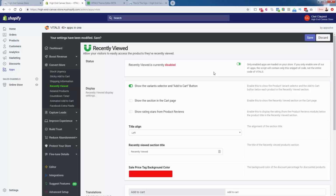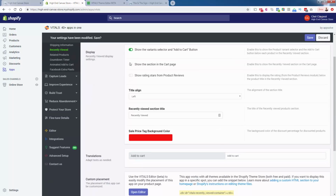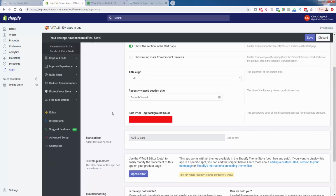So we're going to have this over here. Again, just very basic display options, just like all the other apps. We can show the variant selector and add to cart button. This will enable them to add it to cart immediately, which is what we want. We're going to turn these off in terms of showing rating stars or showing the section in the cart page. We don't need that really in the cart page. We could turn it on. I'll show you what it looks like maybe.